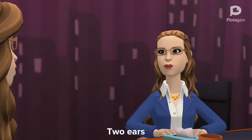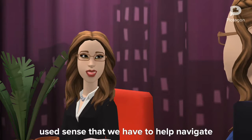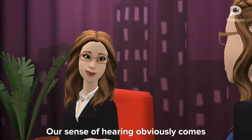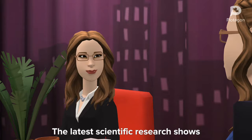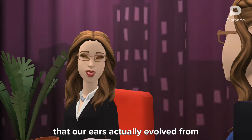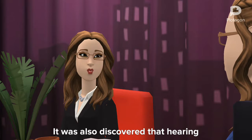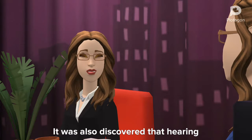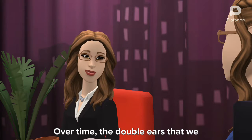2 ears. After sight, hearing is our next most used sense that we have to help navigate the world. Our sense of hearing obviously comes from our ears. The latest scientific research shows that our ears actually evolved from fish gills millions of years ago. It was also discovered that hearing in animals developed before animals started living on land.